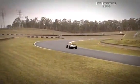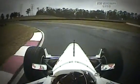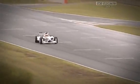From turn 9, it's a run up to turn 10, a quick flick to the right, then immediately back to turn 11 to the left. Turns 11 in effect and 12 become one corner, running right out to the concrete on the outside. But it's important, as in any corner leading onto the fastest part of the racetrack, to get strong exit speed, because here you are back on the straight and doing 165 miles per hour.